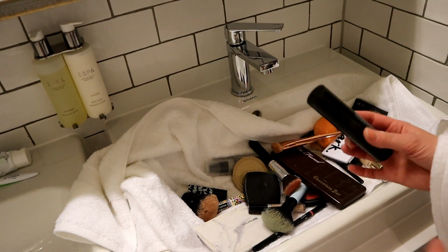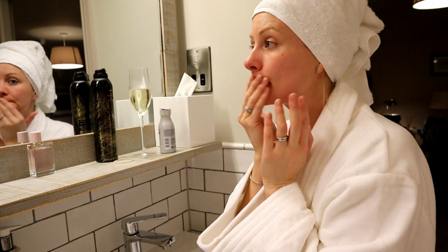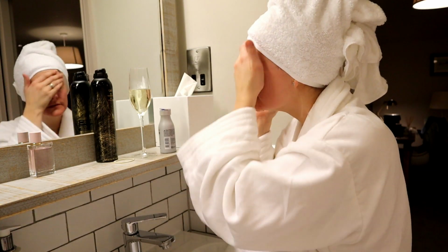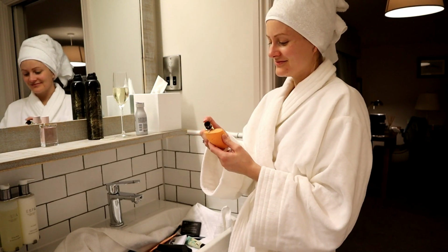Next is makeup. Does anyone else do this? I just put it all out in the sink in front of me, so I can see everything that's going on and what I'm going to be using. So I use my Arbonne primer, which is so good. It keeps my makeup fresh all day and all night.